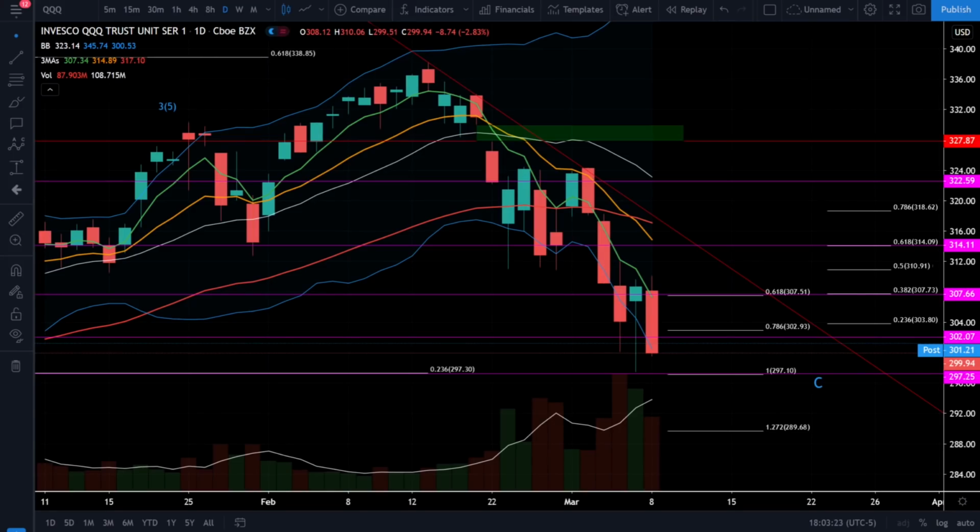Alright, so we did see a very bloody day indeed on the NASDAQ 100. We saw the QQQs going down 2.83%, which is an absolute rout for the tech sector. Now, during these volatile times, remember that the market is going to swing drastically in both directions. As you saw with Friday's close, we did get a huge bounce off of this 297 level, and we had a very volatile price action day, as you can tell from this giant wick.